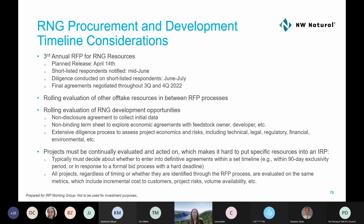And then similarly, we do a lot of work trying to identify new RNG project development opportunities. This might be working directly with a landfill that is interested in doing RNG, but maybe they haven't found a developer that they want to work with, or maybe they're not interested in accessing that transportation fuel credit market. And so we will work with a potential feedstock supplier.